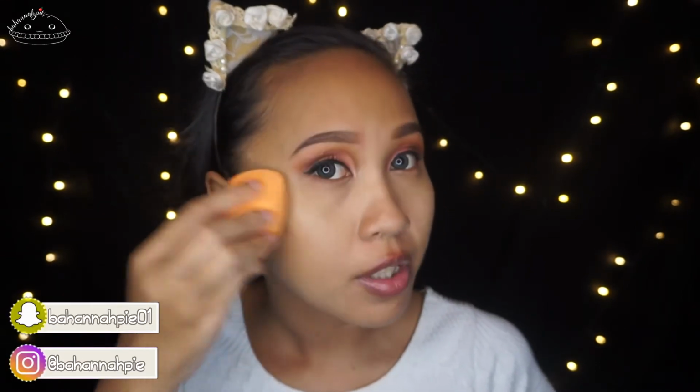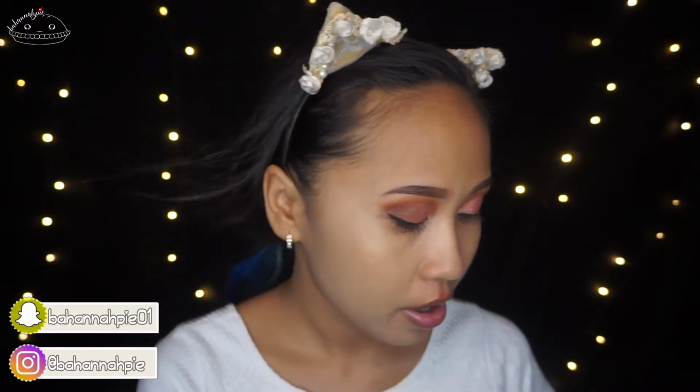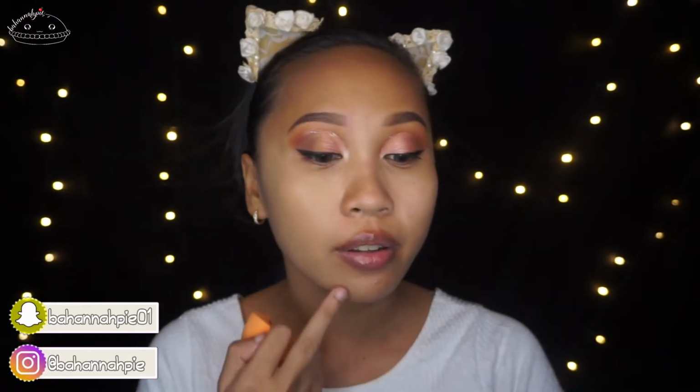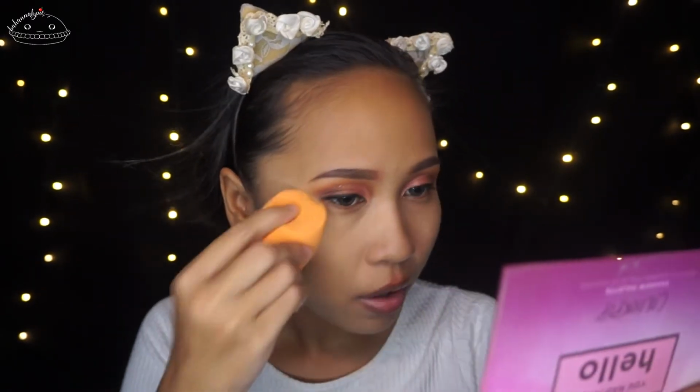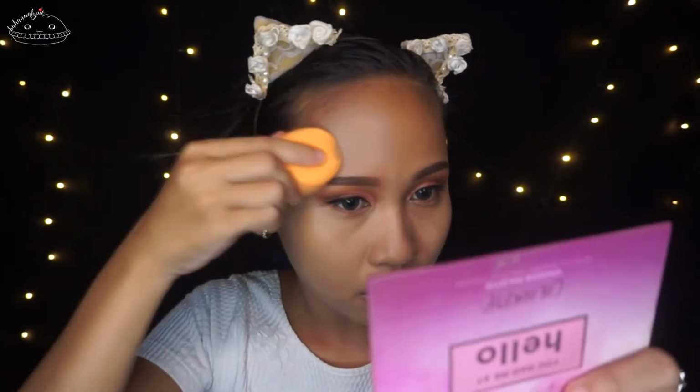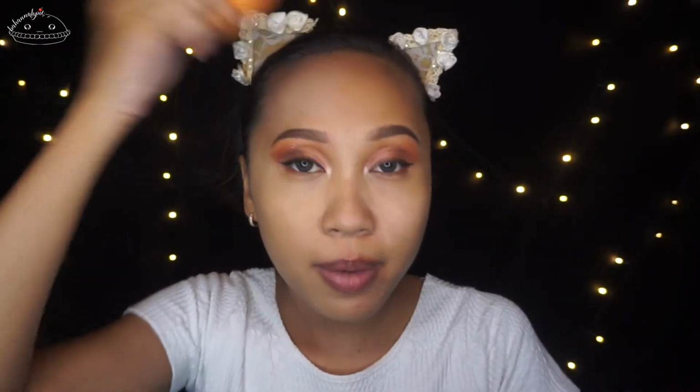I don't know if it's my shade or not. It looks kind of okay here in real life, but on camera I think it looks a bit white. It doesn't look dewy and it doesn't feel sticky or powdery. So one pump is good for half of my face. This is one layer of foundation.